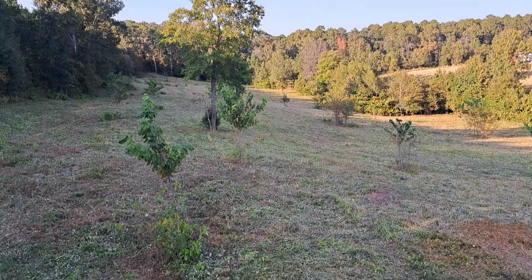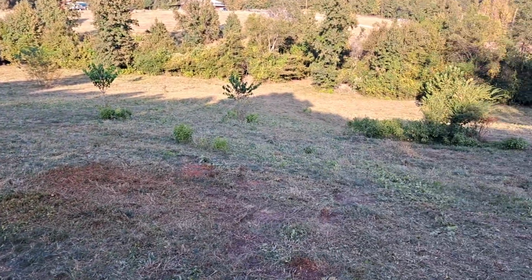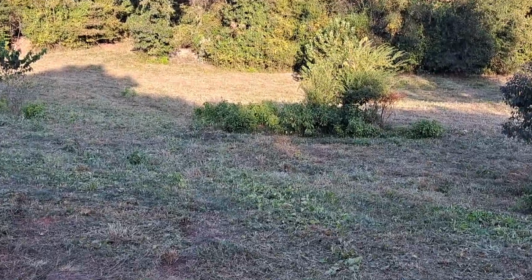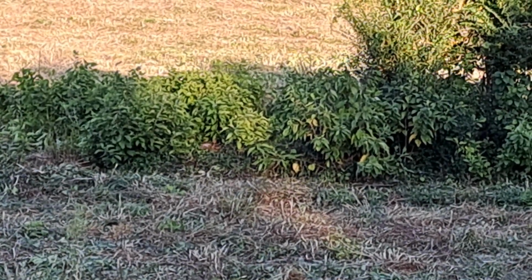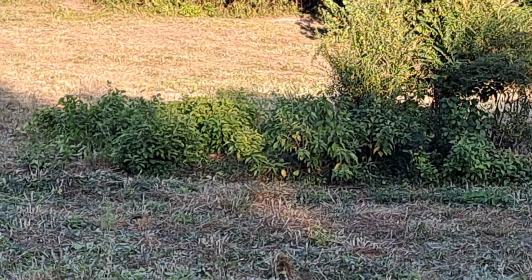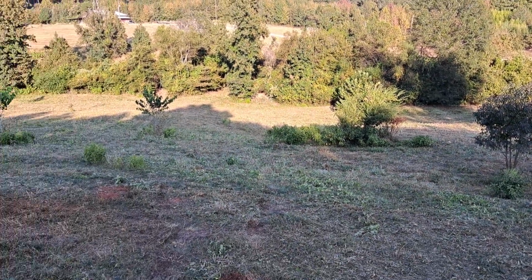We brush hogged it this spring, and although we saw quite a few weeds, there's a type of weed, I don't know if you can see it, there's still a bunch over there around those bushes. Few in some, and I don't know what the weed is called, but it gets those little light purple seeds on them, and it's a woods weed is what I've always called it.